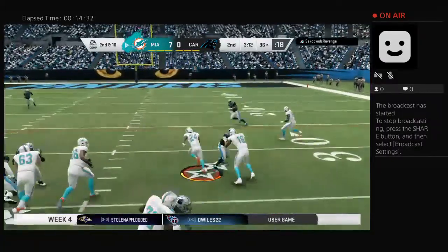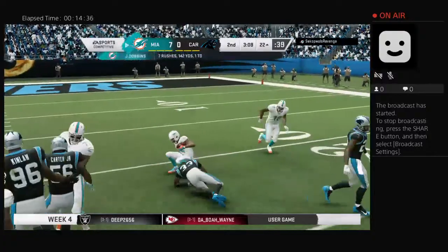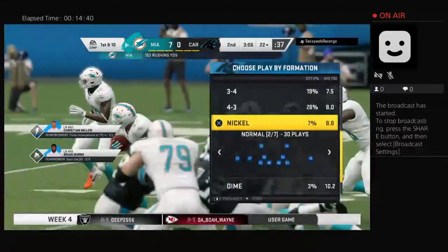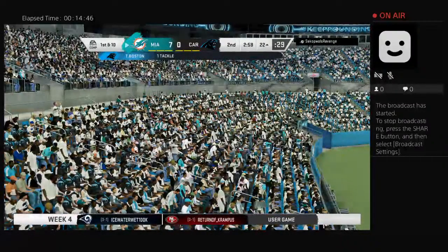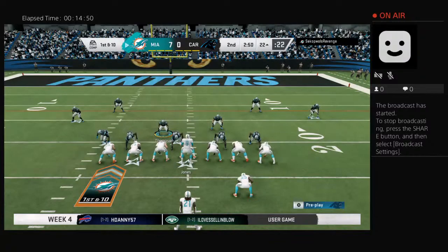They'll run it now out of the gun. And he's got this down almost to the 20 before he's dropped. A Miami first down on the 14-yard pickup. Now, this is an example of breaking down a defense, because on a lot of these runs he's getting past the point of attack, and guess what he's doing? Forcing the secondary guys to have to make a lot of tackles.